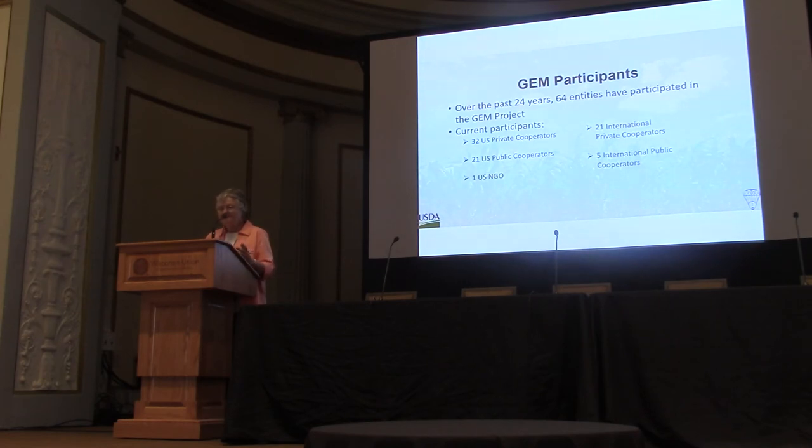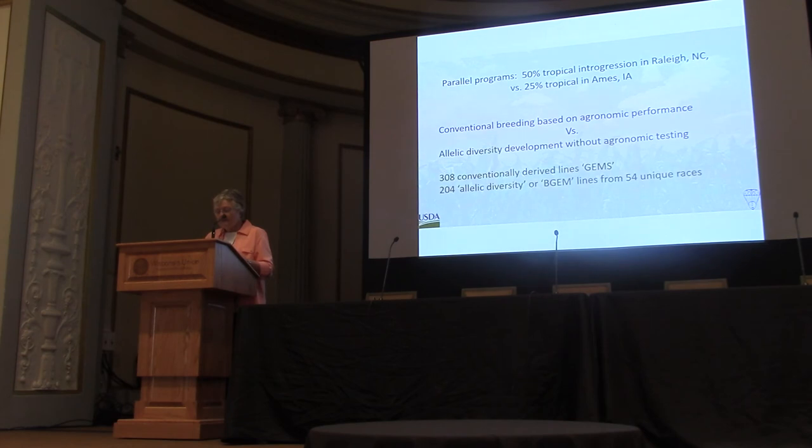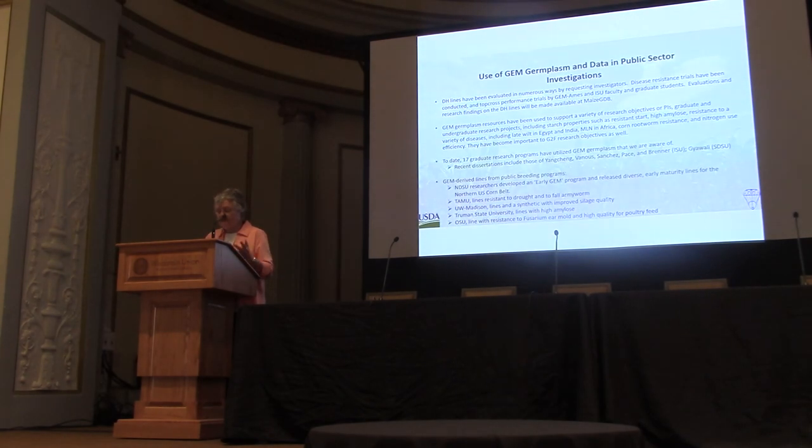In the GEM project, it's a public-private participation. There's lots of entities, universities, private companies, internationals, and they all use exotic germplasm to develop pre-breeding material, which can then be used to diversify our genetic base. There's two programs in the U.S. that coordinate this. 50% tropicals are done in Raleigh and the 25% tropicals in Ames. And we've had over 60 races contribute to our releases, which is pretty unique. We've also released double haploid lines. I'm not going to go into that.